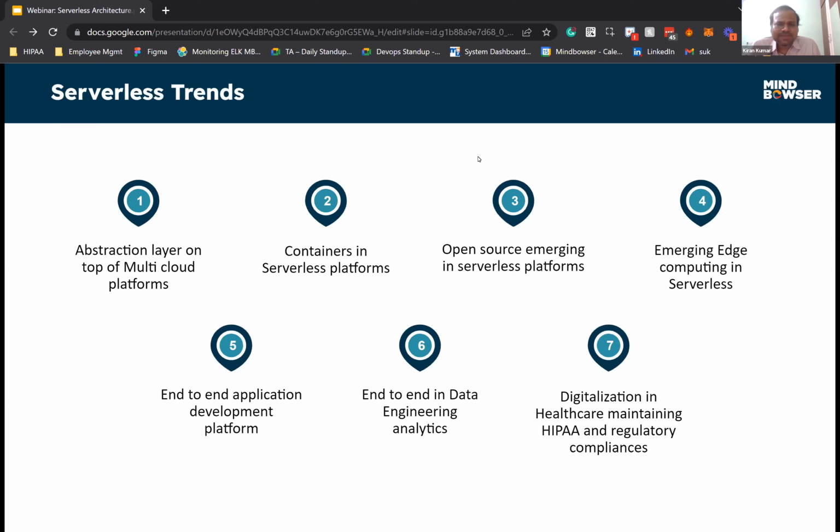So that is becoming one nightmare when we want to make that cloud agnostic. Now even open source options are emerging in serverless platforms, where vendor lock-in will be eliminated with this trend. And similarly, edge computing in serverless is emerging now, because edge computing is very popular, especially in automation factory areas, in IoT areas.